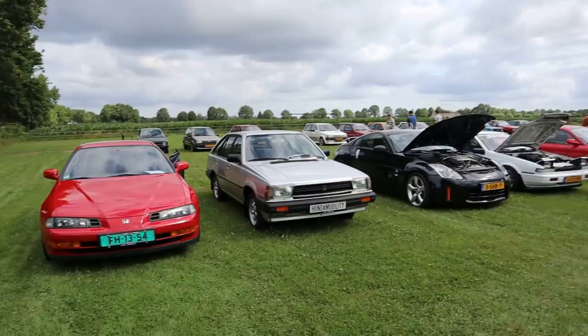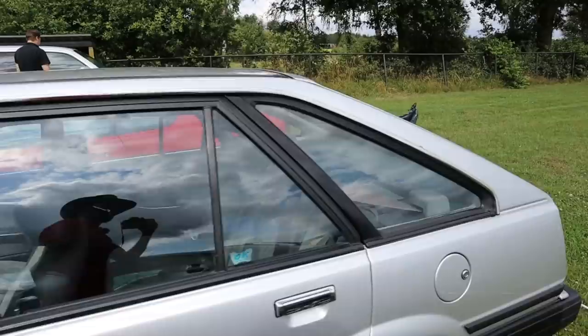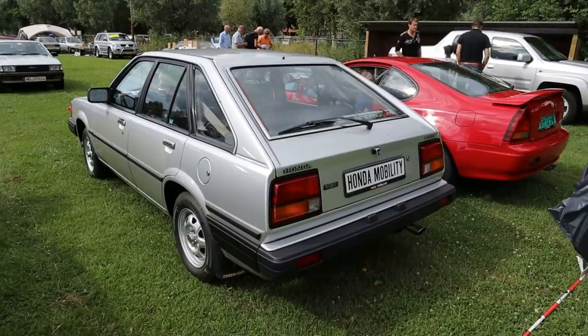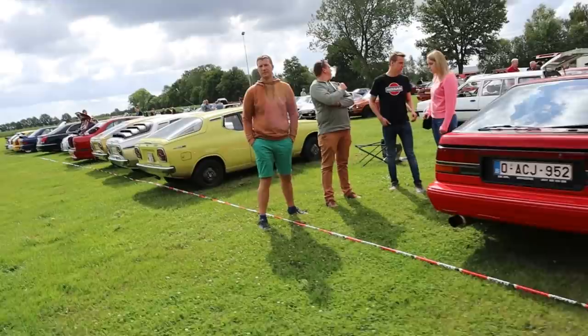Stunning Honda Quintet, a car we did get in the UK, but there are very, very few left. Dan Hurst, if he's watching, he owns one. Bizarrely, I think these were sold in Australia as a Rover. I might be wrong in that. Fourth gen Prelude next to it, Nissan Silvia, Mazda MX-6 and another Silvia. Should be quite a few Silvias about today.